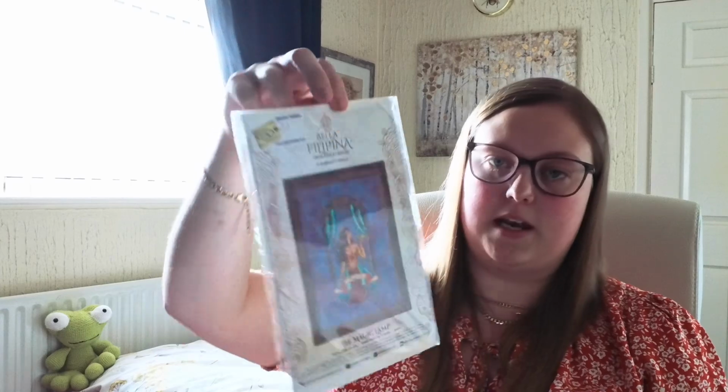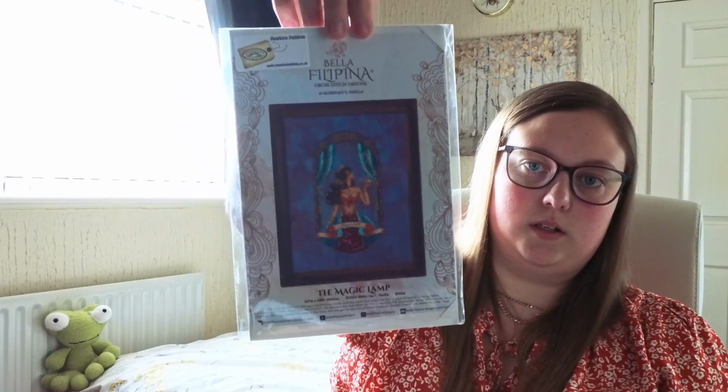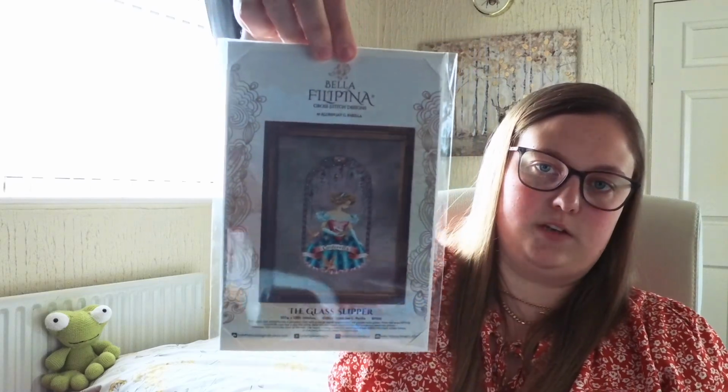Whilst I was there, I already have the poison apple, and I actually double purchased it, so I sold one set on the D-stash table. I did take a few other things to the D-stash table, and to be honest, a lot of it did sell. So I purchased this one, which is the magic lamp, so I have the collection, because I have the magic lamp. I also purchased the glass slipper, which is the Cinderella.